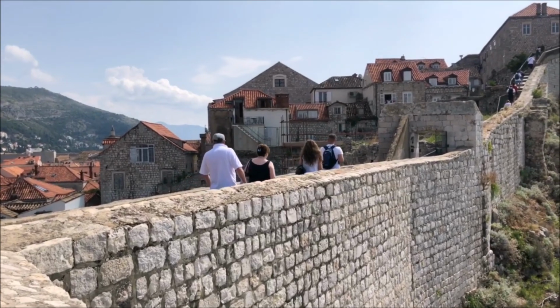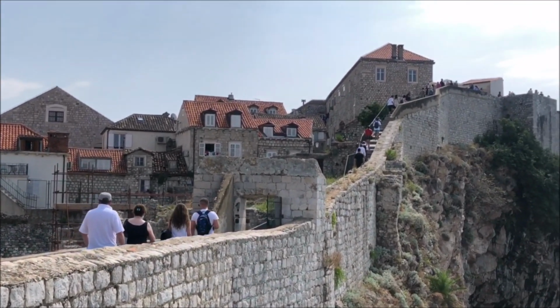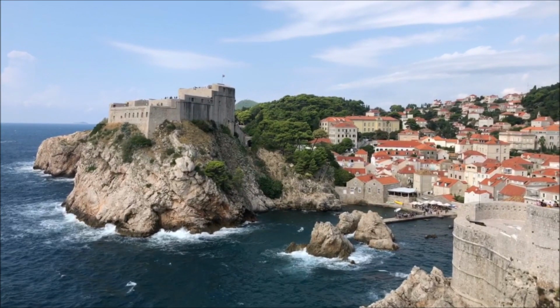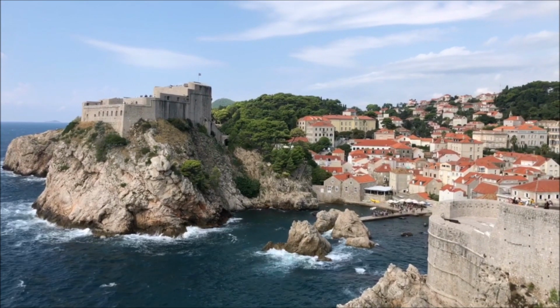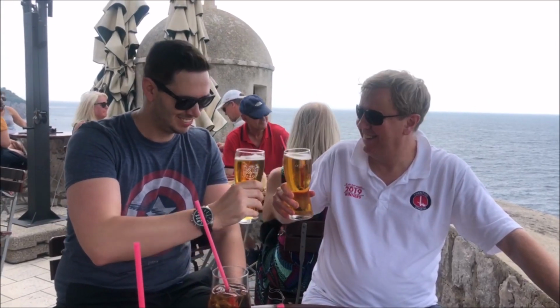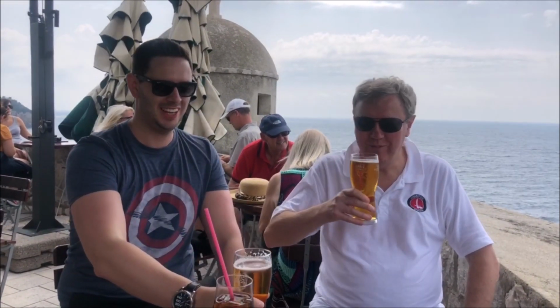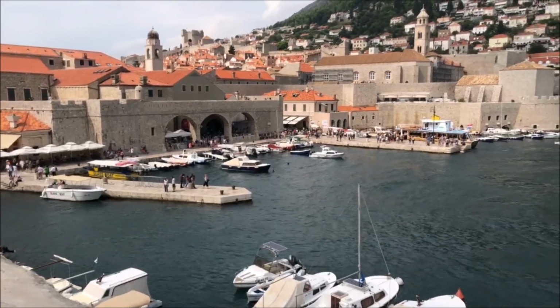We didn't rush it at all. Lots of moments to take pictures. There's Mum and Dad up ahead, they really enjoyed it. And yeah, I'd really recommend it to anyone that goes there. I'd definitely do it again. I also loved that along the wall there were refreshment points. So Dad and Sean enjoying a beer, and we just sat there and watched the views.